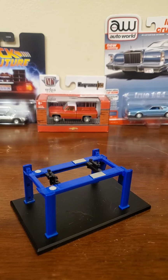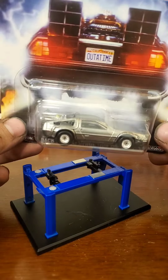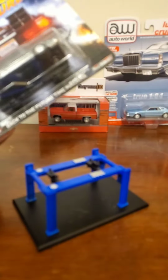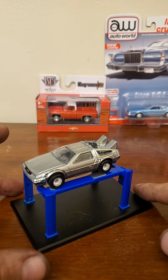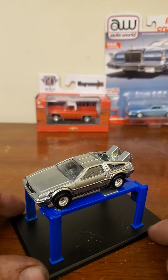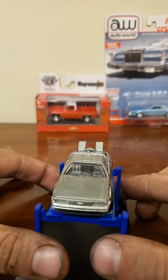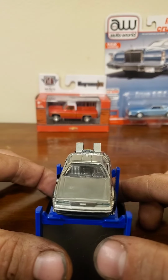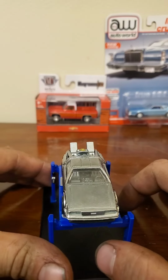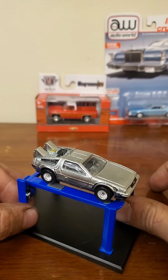So we will get right into the DeLorean from Back to the Future. This is so freaking cool. I love this car. Oh my gosh, this thing is absolutely awesome. I absolutely love everything about this casting. You can almost make out right in between the seats the flux capacitor that produced, I think, 1.21 gigawatts is what he says in the movie. Really, really cool looking car.